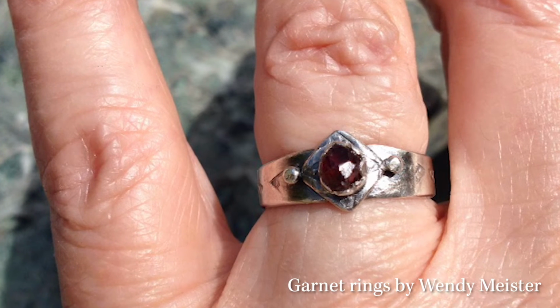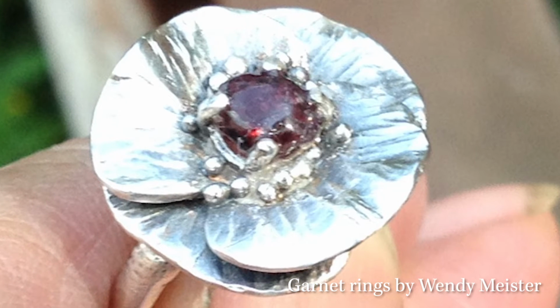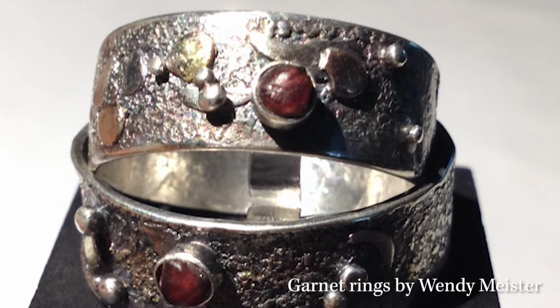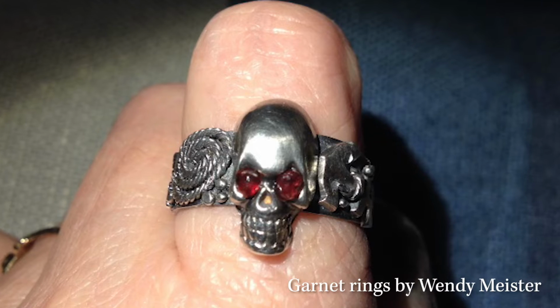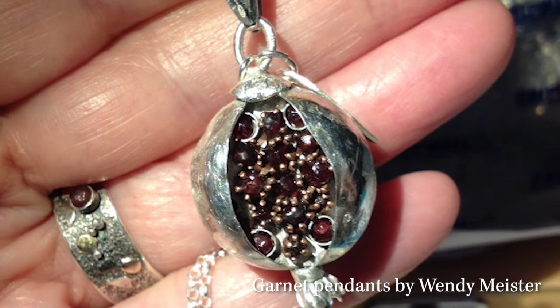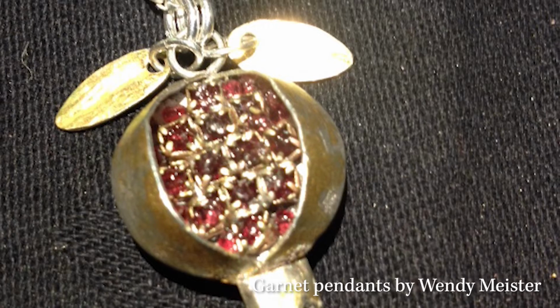I also wanted to share with you some of the most spectacular pieces of jewelry that have been made with some of these Thames garnets. These were all made by Wendy Meister, who's been working with Thames garnets for several years now, and has made exquisite pieces for mudlarks and other garnet enthusiasts. These are some of the rings that she's made. My favorite is the skull ring, where the 2 eyeballs are made with garnets. And these are some of the pendants that she's made. You can see one with turquoise, which I absolutely love.